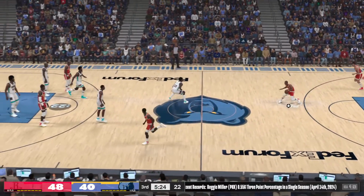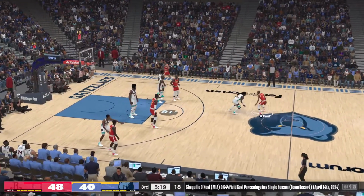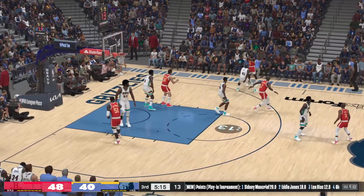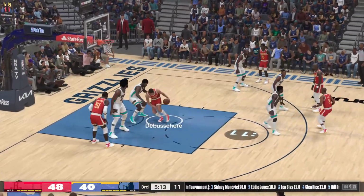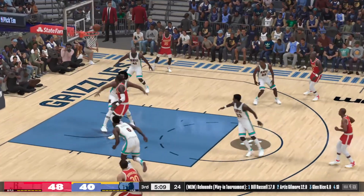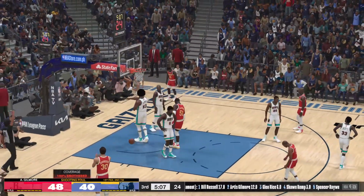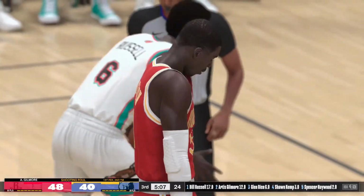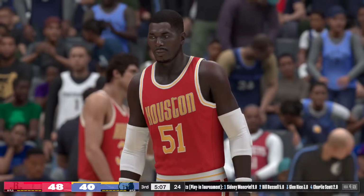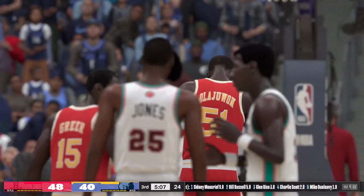Here's Paul. He's got 5. There's the pass to Greer. He feeds it to DeBusschere. Houston moving the ball around. Here's Olajuwon. Goes back up. And he gets the whistle. 2 free throws coming up. First personal foul. Second team foul. The Rockets shooting their 7th and 8th free throw attempts for the game right here. 2 shots.